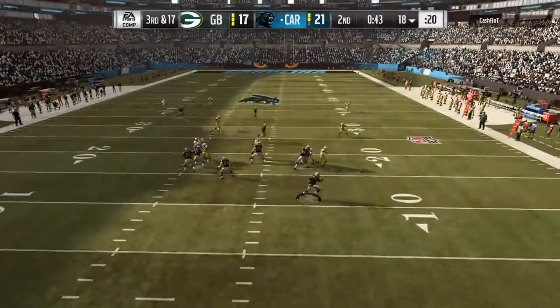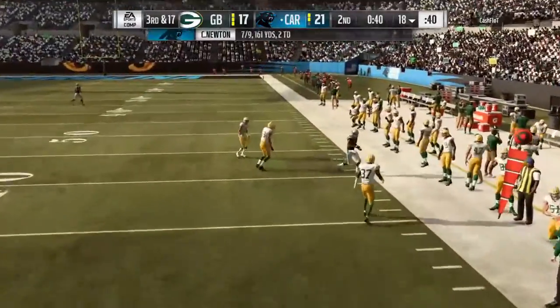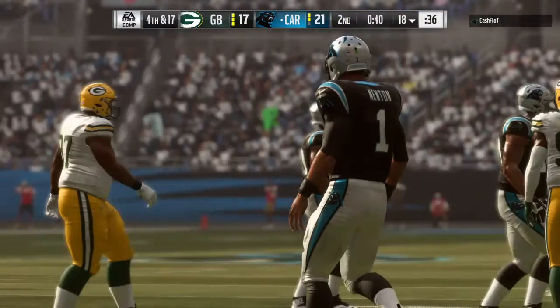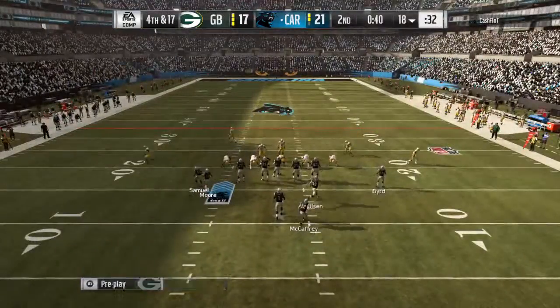Now a play fake, and it's Newton. They'll roll him out right. And that one drops incomplete as he got popped as he was throwing it. These two offenses have gone up and down the field so far in the first half. Finally, I say, here's a stop on 3rd down.